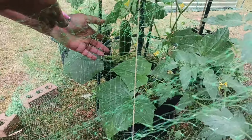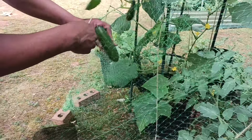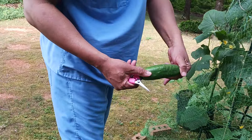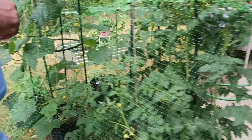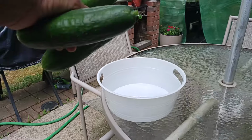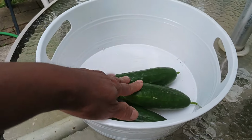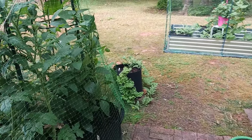Now look at this big one. Show that to the family. Yes, that's cool. Isn't that beautiful? From our backyard. I mean, professional growers don't get them any more beautiful than that. Okay, then are you doing any more cucumbers?